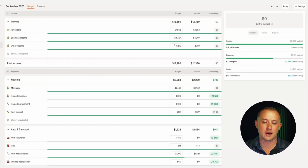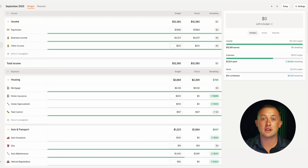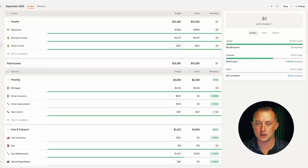Now this other income, $210, kind of a weird number, weird category. This is for anything like selling extra items. A perfect example is what we did here: we had some extra stuff in the garage that we just didn't need anymore, so we listed it on Facebook Marketplace, and as it sold, we put the money here under other income. That way for this month, we'll have a bit extra to put into the categories.